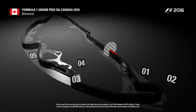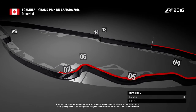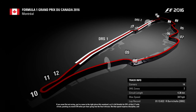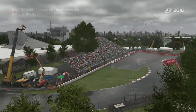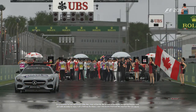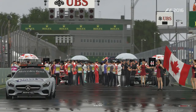If you want flat-out racing, you've come to the right place this weekend, as it's full throttle for 59% of this 2.7-mile circuit, peaking at around 210 miles per hour going into the final chicane. But that speed requires discipline, and there are more than a few close walls here just waiting to punish drivers with a heavy right foot. It's a favourite for fans and drivers alike then here in Canada. We're used to seeing the unexpected happen here, and with me today to enjoy it all is Anthony Davidson, a man who knows firsthand the surprises that can pop up in this race.